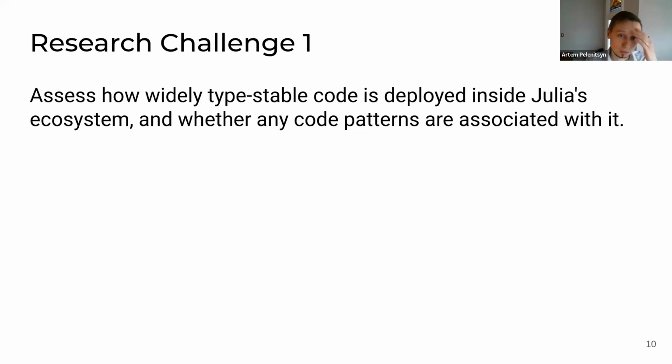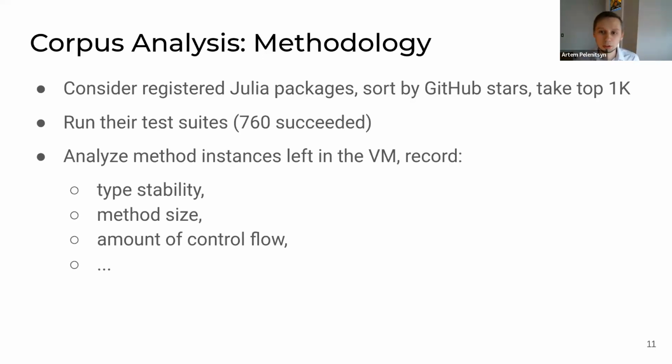So let's get to the first research challenge, which has to do with analysis of the packages from the Julia ecosystem. Our approach here is that we pick popular Julia packages. We instrument the Julia implementation in a way that lets us run a test suite for a package, and most of the packages have test suites in the Julia ecosystem. So we instrument the virtual machine so that after running a test suite, we can inspect the internals of the virtual machine to determine which method instances were compiled during the course of the test suite. And we analyze the type stability itself and some related properties.